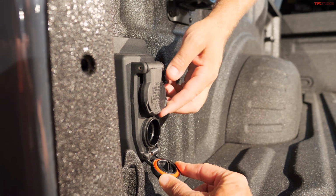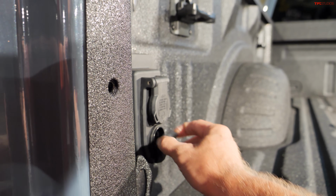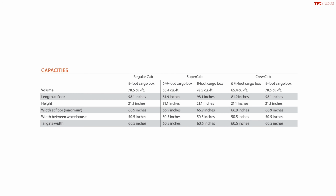This is our 12-way connector, we call it, down below for the cameras and the bliss sensors that we'll get into later. All right, and the bed lengths remain the same. Yep. We have our 6 3/4 and our 8-foot box lengths.